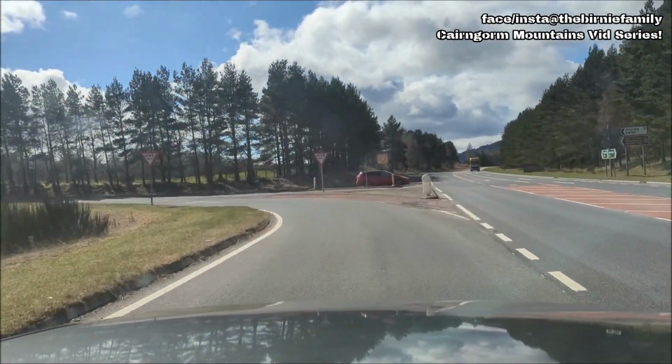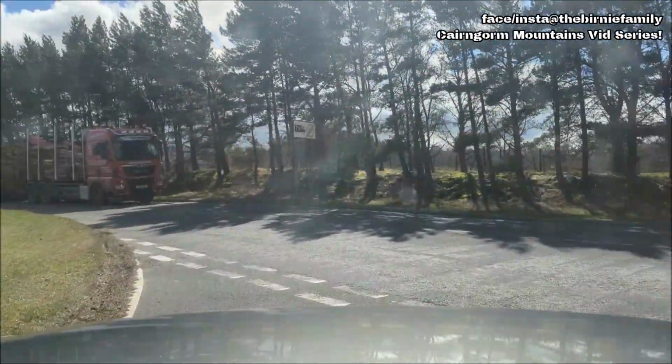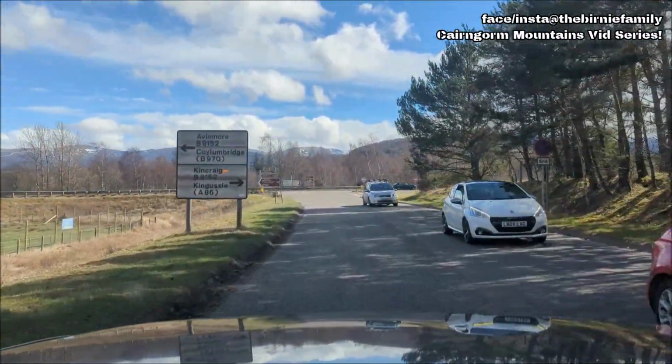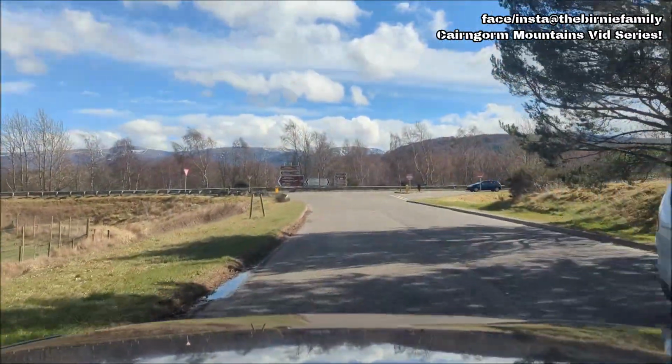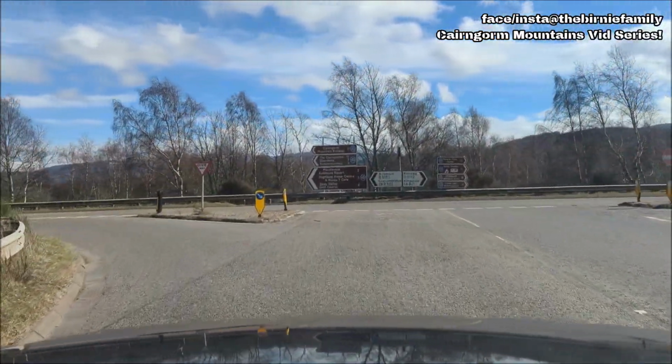Then we come. Yeah, Kincraig is a safari park. I haven't been there for quite some time, actually, guys. Might be worth a visit while we're here. Yes, Aviemore. You see the mountains over there, guys? That's where we're heading. Trying to head anyway.